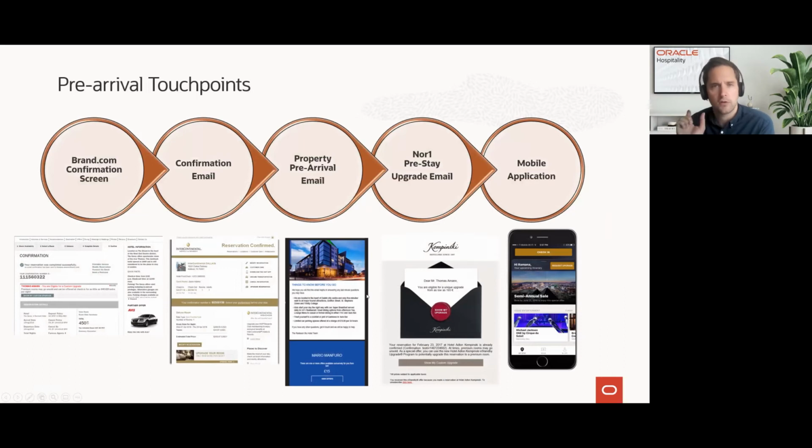So let's focus a little bit first on the pre-arrival stage. There's, as I already mentioned, different digital marketing channels that you might already use today or you might not, and where we can help you really expose the most relevant offers at each of those touch points to your guests, right? And it gives the guest at times a first, second, and third chance to be exposed to an offer, depending on when they are ready and willing to look and be interested about a potential upgrade. You can see some common samples here of a brand.com confirmation screen, a confirmation email, a branded pre-arrival email. It could be a mobile application, or it could be also a very specific pre-stay email that is sent a couple of days before the guest arrives with the offer to request an upgrade.